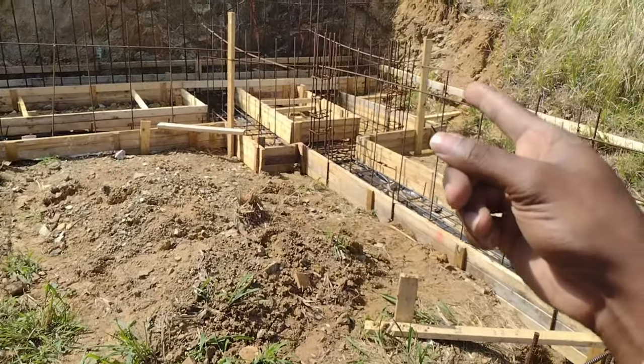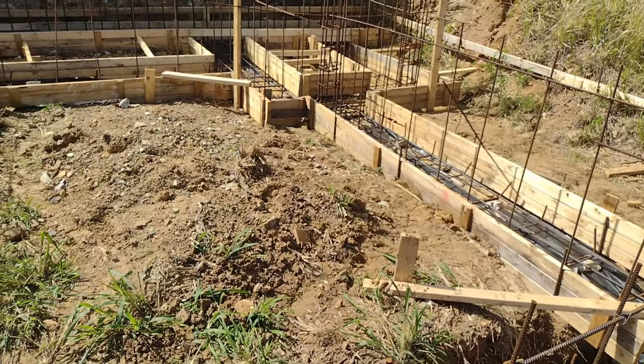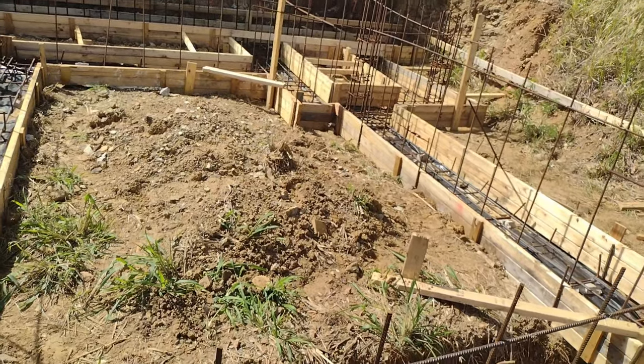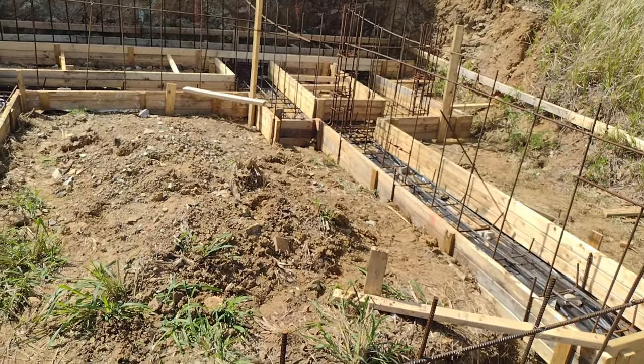Once you do a flush over here, this is a very long flush. I've never seen a flush this long in my life, but I think we can make it work. We're in 2024, so we have the technology to accommodate any kind of stuff like this.